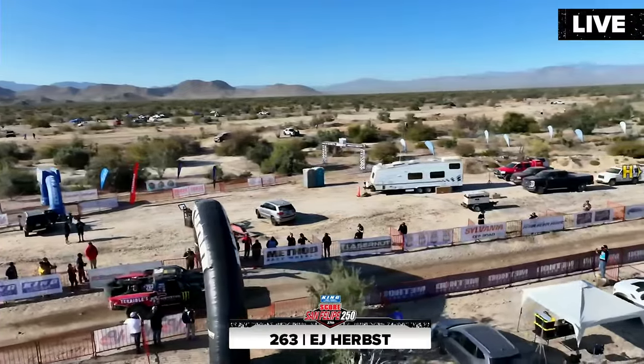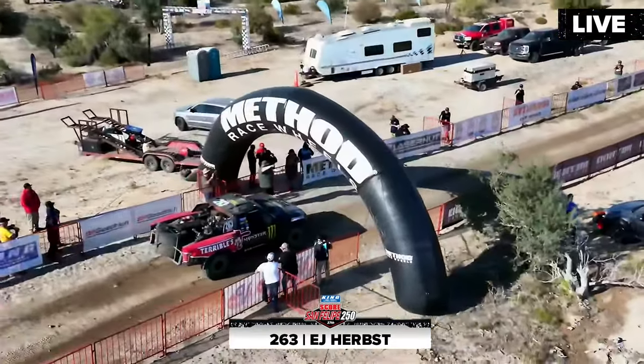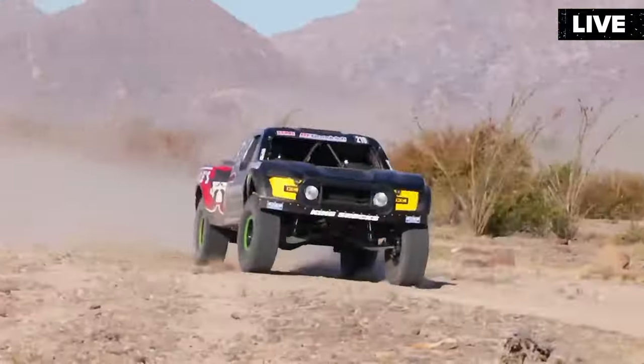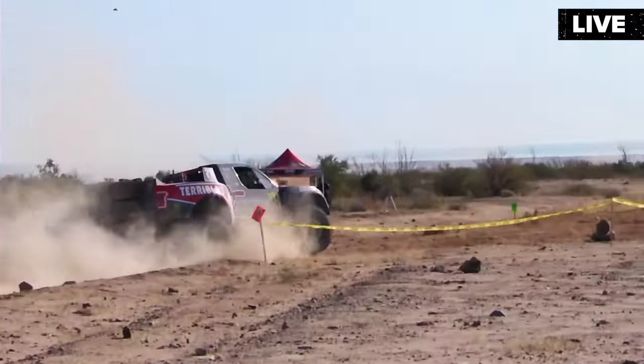Ryan Millen, I think, is Herbst's little secret weapon, especially when it comes to the spec truck realm. Very unspoken about how fast that dude is in a race truck, so very impressive. And I always love seeing when his name's on an entry list, because you know whichever truck he's associated with is going to do well.